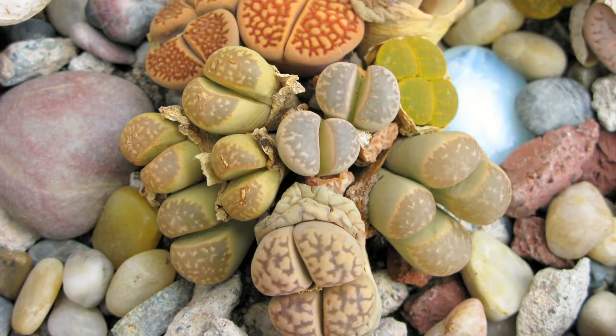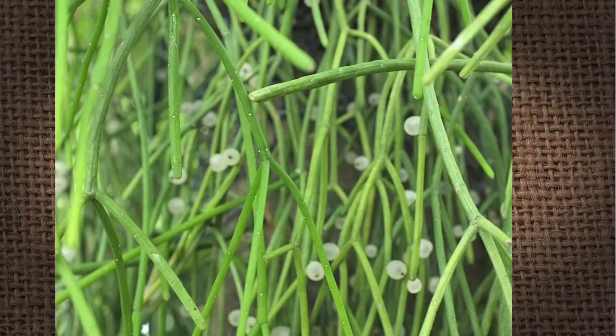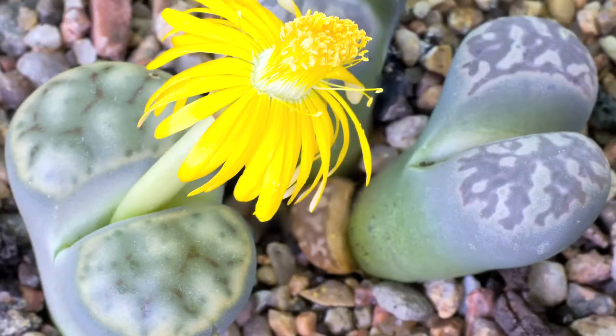We have a succulent exhibition right now at the Dixon, and one of the things we have are some living rocks, some lithops. I don't know if you've ever heard of lithops. They're from South Africa, and they look like stones. They use mimicry as their defense mechanism. We also have a euphorbia that looks like sticks, with leaves modified to look like dead sticks. The lithops look like rocks, so nothing eats them because they're disguised and hiding.